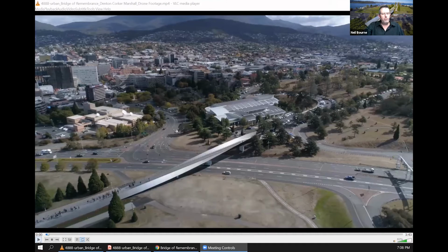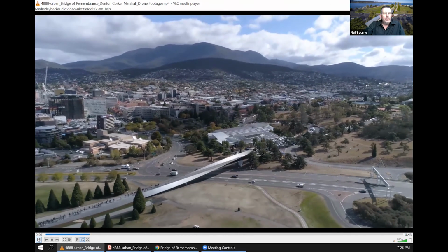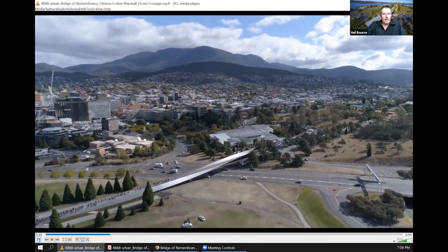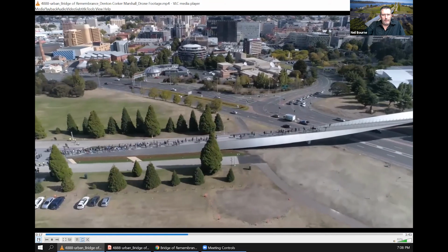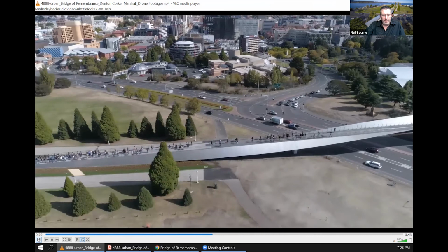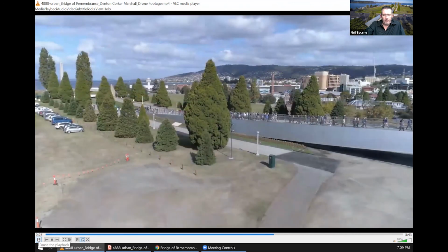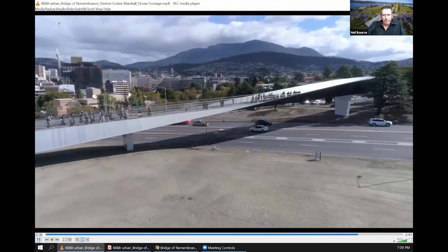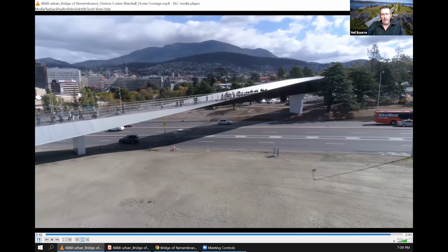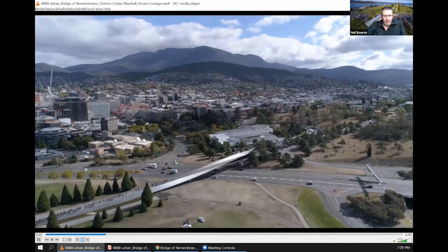This is from the drone footage from the opening day. You'll see the people start to swarm across. It was a tremendous event. Obviously it's a great import to the community and the council, but there was also a large presence from veterans and the defence fraternity. The project itself is funded by the Australian government's Anzac Centenary Funds to mark the 100th anniversary of the end of the First World War, and delivered for the city of Hobart. We designed it in collaboration with our long-term partners at Barak, responsible for all of the engineering aspects.